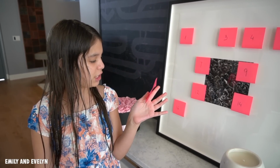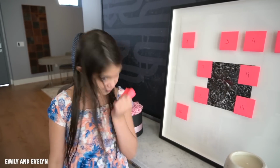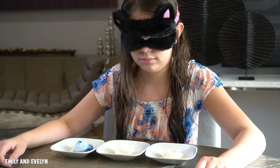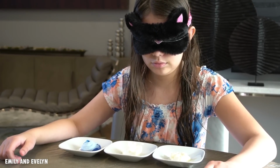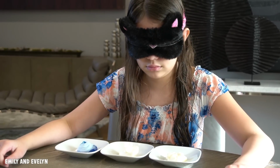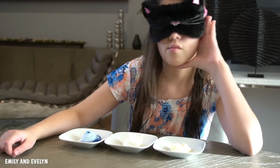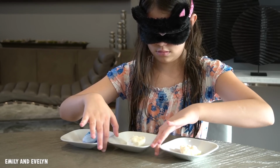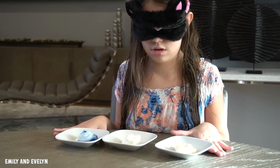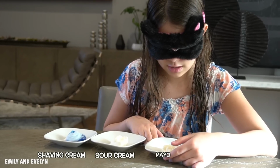Guess the smell of 3 things blindfolded. You have 7 seconds to guess all 3 of them. I bet one's gonna be pickles or something. That would be too easy. Okay, Emily, you are blindfolded. Can you see? No. Okay, so you have 7 seconds to name all 3 things on the plates. You have 3 little plates in front of you, so you can feel around so you'd know where to smell, but you cannot stick your fingers into the plate and you cannot touch whatever is on the plate. So you have to name all 3 under 7 seconds. Are you ready?